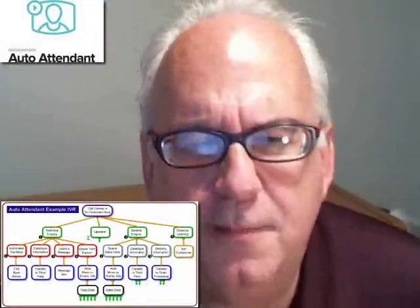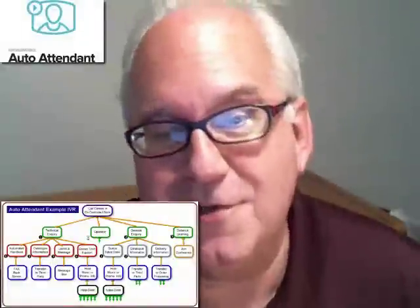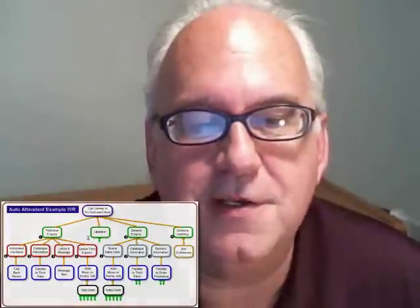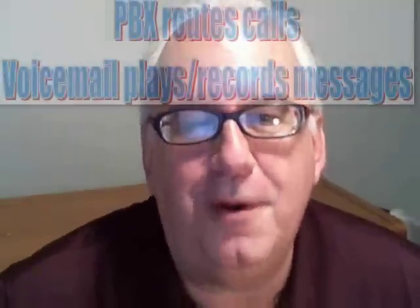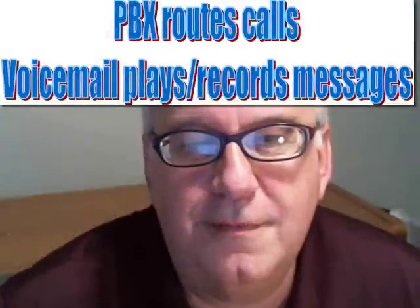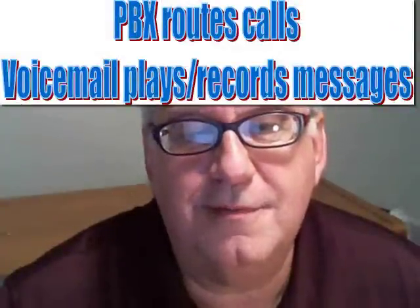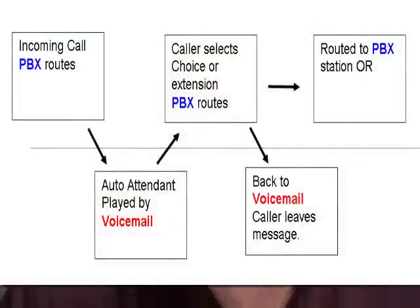Now here's where things get a bit more complex, but since you understand this, it's really not complicated for you. You just need to remember two easy things. Here's thing number one: a PBX routes calls. And number two: a voicemail system plays and records messages. Got it? Easy peasy, easy stuff. So let's have a look at that annoying auto attendant message that plays when you call a business. The PBX sees the call coming in and it routes it to an extension over on the voicemail side that plays the message. For sales, press 1, for service, press 2. If you know your party's extension, dial it at any time, blah, blah, blah, blah.